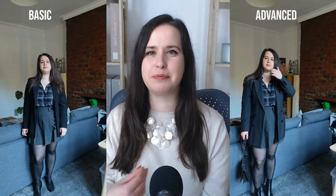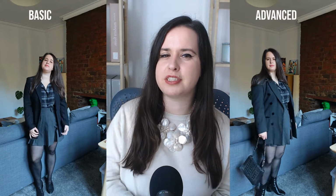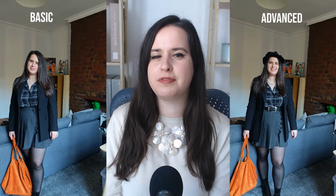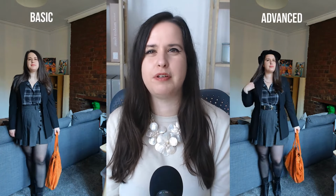When it comes to details, your base might actually have items that are interesting on their own. And so if you just want to pare it back, you can keep everything else very simple. But if you want to up the ante a little bit more, you can add a piece of outerwear like a blazer or a coat that has visual interest. And so you can see how much more detailed this second outfit looks. When it comes to accessories, again, you can add a colorful bag in the more neutral version of the outfit and just stop there. That's the simple version. Or if you want the more advanced version, you can add a hat, belt, and some jewelry to just make the outfit even more interesting.